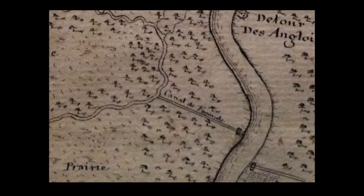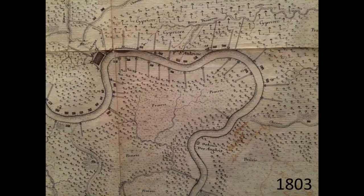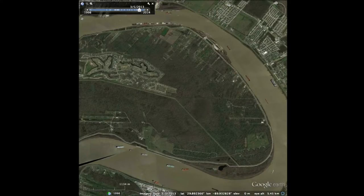But the big question is, if these are canals, what are these canals for? They only occur in areas that have been cleared, and they generally run from the Mississippi through the cleared area into the forest, and sometimes through the forest belt into the marshes. And sometimes they connect to bayous, like right here and up here. My current opinion is that they're drainage canals intended to drain water off this cleared area for cultivation and habitation. These methods are still used today to drain and dry land.